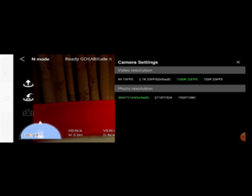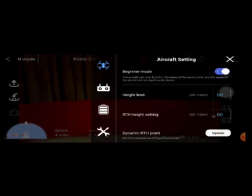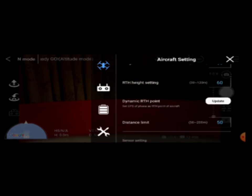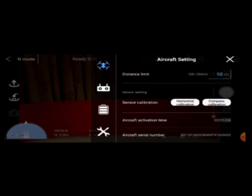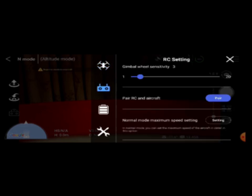If I go here, I want to set that to 2.7K. If I go to, oh yeah, more settings. Because I'm on the new phone, all this is going to be reset. Height limit. Jesus, 60 meters. Oh yeah, that was right, 60 meters. It must have translated the settings from the other app, so it's all in here. Distance limit 50 meters. Cool. So I didn't have to redo that.